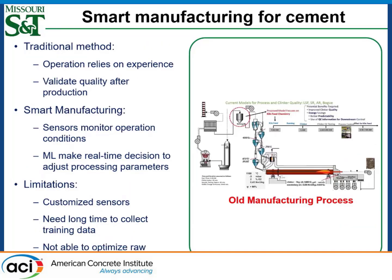So there's one study that has shown that in cement manufacturing, people have started to use smart cement manufacturing. For the traditional method, basically you characterize your raw materials, and based on the equivalence and some metrics like the Lamb spectral factor, you determine your manufacturing process, and then you characterize your final product. If you get a low quality product, you can do nothing with that.